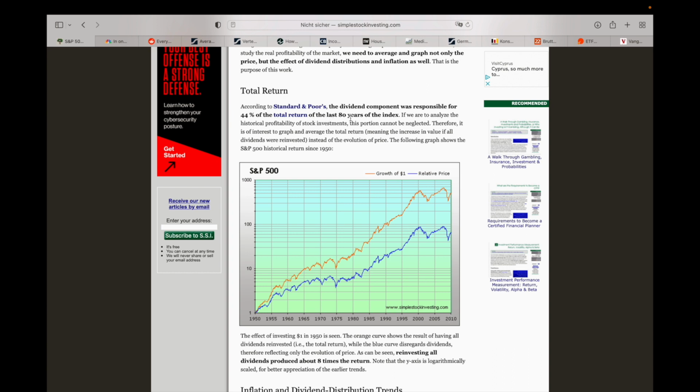But the first thing that I want to show you is, according to the S&P, or Standard & Poor's, the dividend component was responsible for 44% of the total return of the last 80 years of the index. Because the first thing that I want to tell you is that if you take a look at, for example, the S&P 500, you only have a price return.